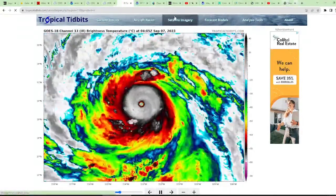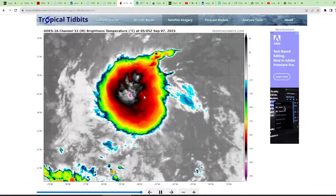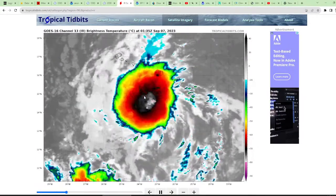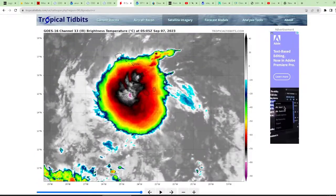Yep. And it's about Invest 96L. This system here. What the hell? It's a tropical storm. Look at this rotation. It's spinning already. Invest 96L. It's passing right over the Cape Verde Islands. It's right over Cabo Verde right now. This is the Cape Verde Islands, Johnny, right here. Cape Verde.